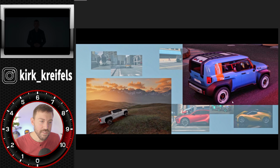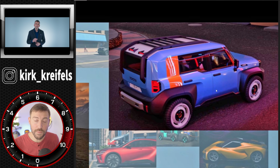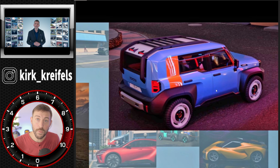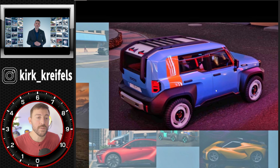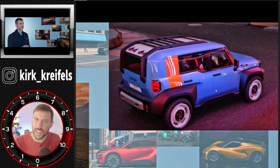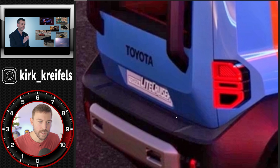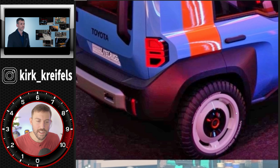One of the most exciting vehicles Toyota showed was this light cruiser. It looks like a mini FJ Cruiser, and people have been clamoring for the FJ Cruiser to come back to most markets around the world. I think some markets still get the FJ Cruiser. And what we see here on the back is that it says light cruiser. Well, that wasn't the original name.